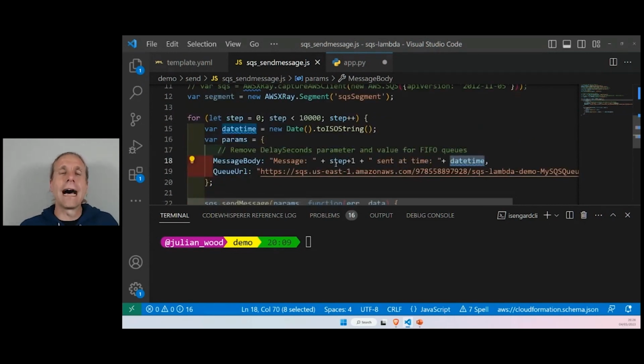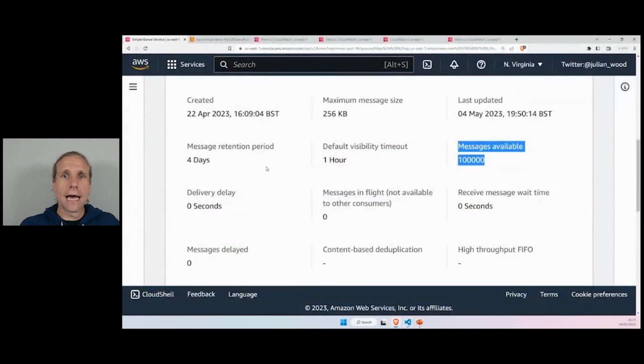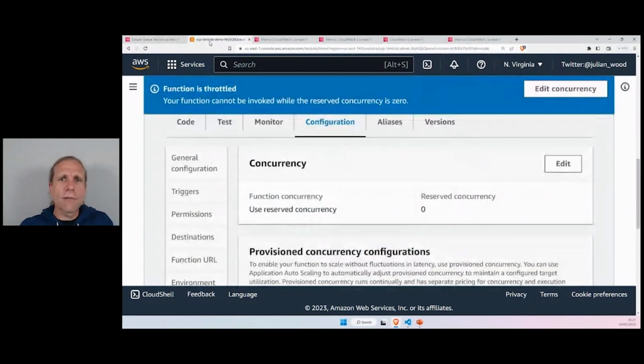So I basically have 100,000 messages sitting on my SQS queue, and I want Lambda to process them. So if I look over here, this is the SQS console, and I have messages available, exactly 100,000 messages available in SQS. So I want my Lambda function to process them. The integration is already set up. And what is actually cool about Lambda, and we're going to go into concurrency later, is I basically throttled Lambda to say, don't do any processing yet, because I want to show this live on the demo.